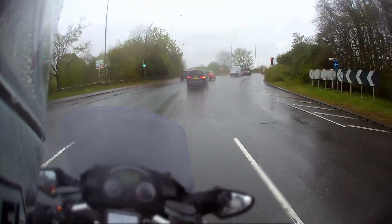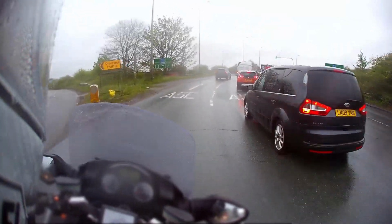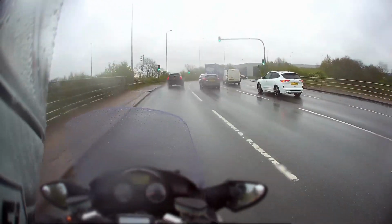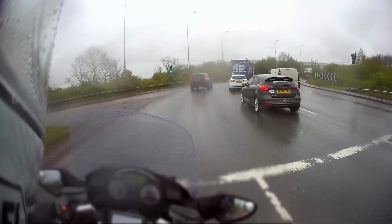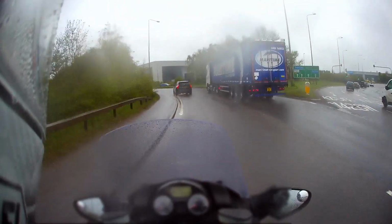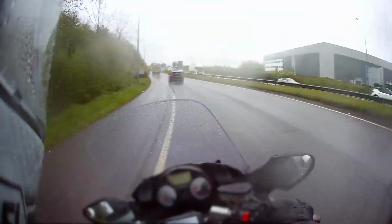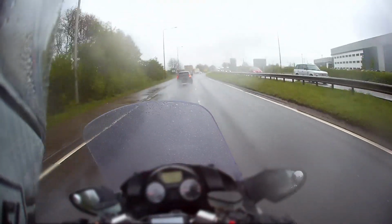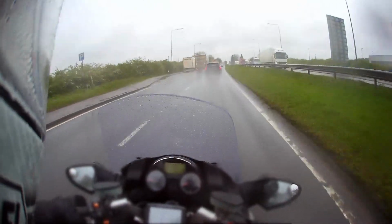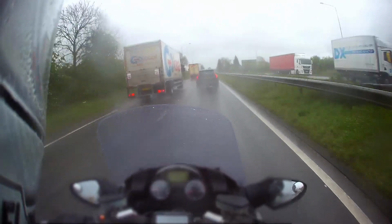Right, where are you all going now? Take the line of least resistance. Up the inside of everybody. Watch the white one. They're just indicating round. Lorry's seen me. I'll give him a big thumbs up. I'll just keep him out of his way. Piss off then. Stupid car.